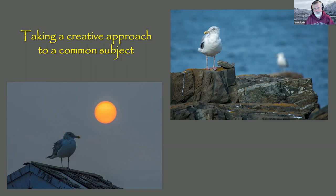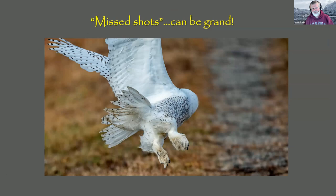So again, just taking the time to think outside the box and get a little creative with a common subject. Here's a shot that, frankly, I screwed up. I was shooting this snowy owl, like so many people do, sitting on the ground, sitting on a dune or a stump or a sign or something. But at some point, this animal got up and flew off. And actually, it kind of flew off shortly after I arrived on the scene, and there were lots of other people there. So I reflexively picked up the camera, and this is the best shot I could get.